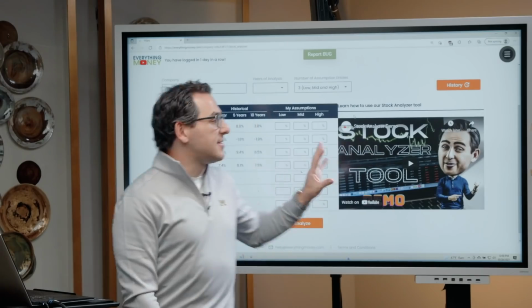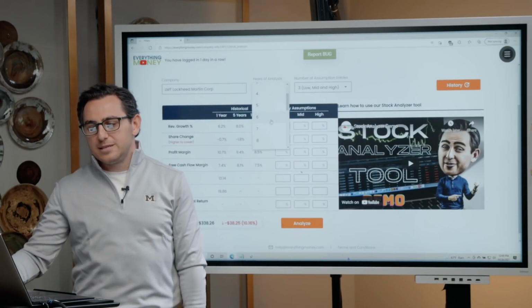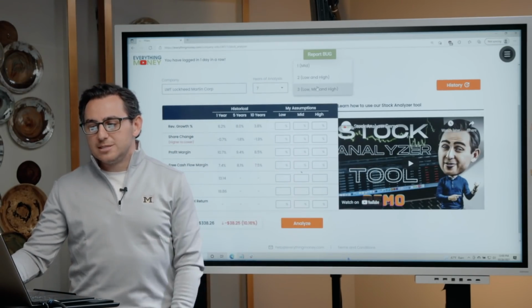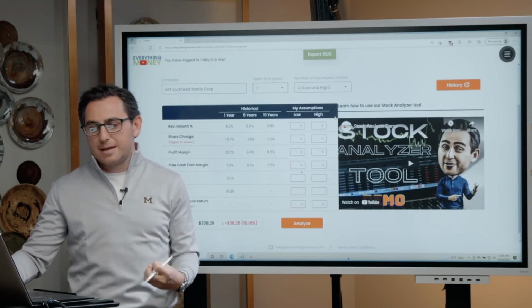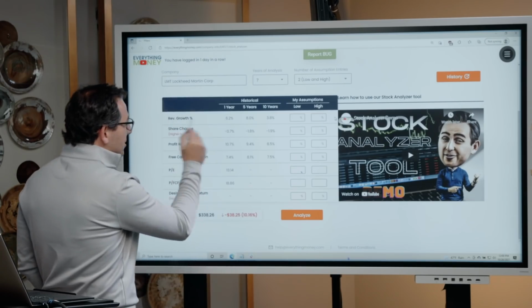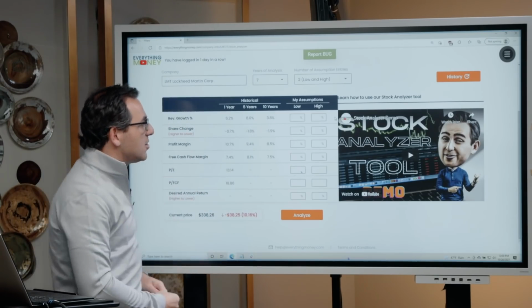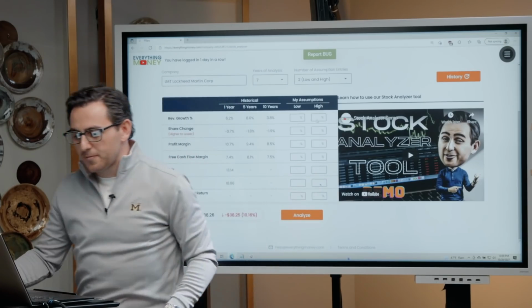So guys, this stock analyzer tool first starts with, give me years of analysis. I usually put in 7. Number of assumptions. Now, I can do 1, 2, or 3 levels of assumptions. I usually pick 2 for more established businesses. Now, as you can see, it gives me the revenue. It gives me all my metrics over the last 1, 5, and 10 years. So my goal on the low side is to be conservative. High side, be a little more aggressive. So I look at the last 10 years.